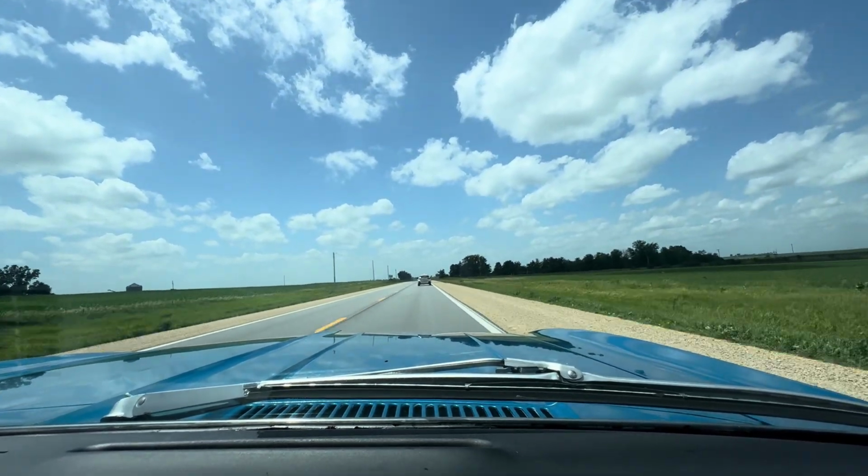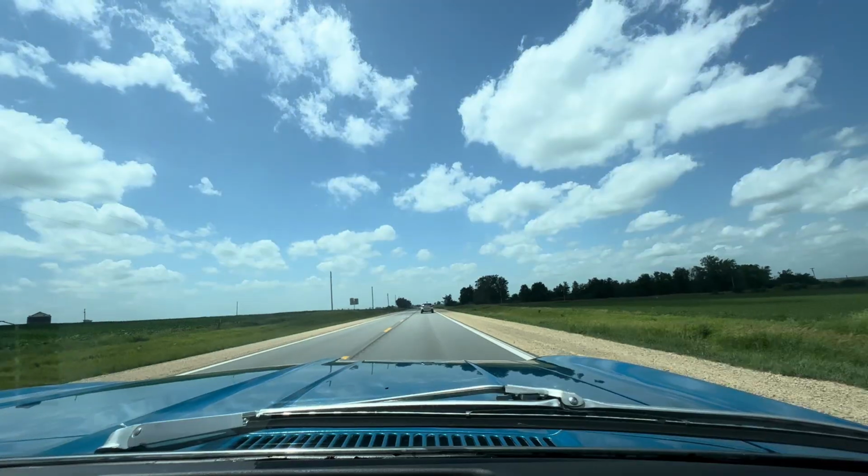What do you think, Isaac? Runs good, don't it? Yeah. It's a pretty car, too.